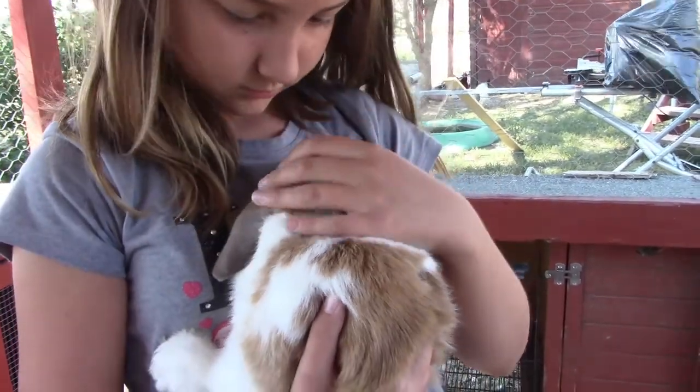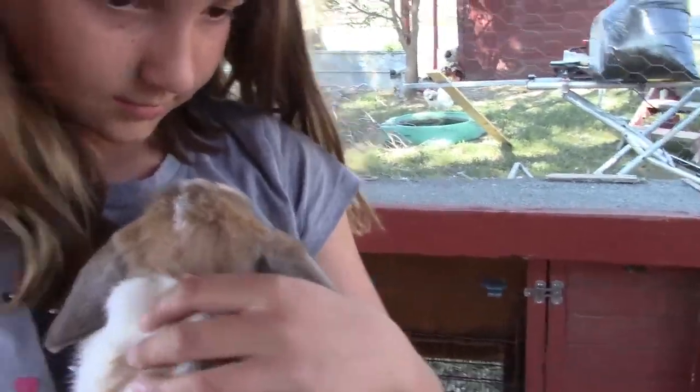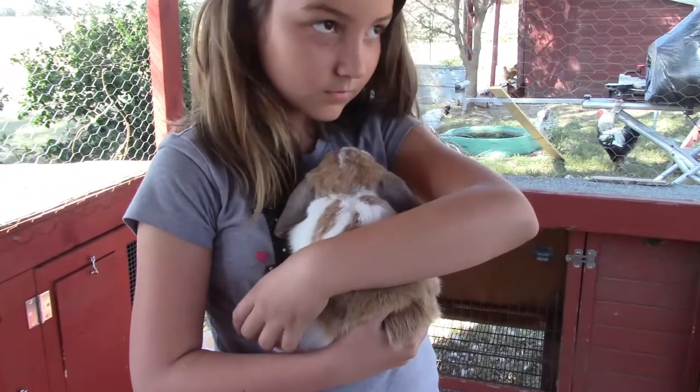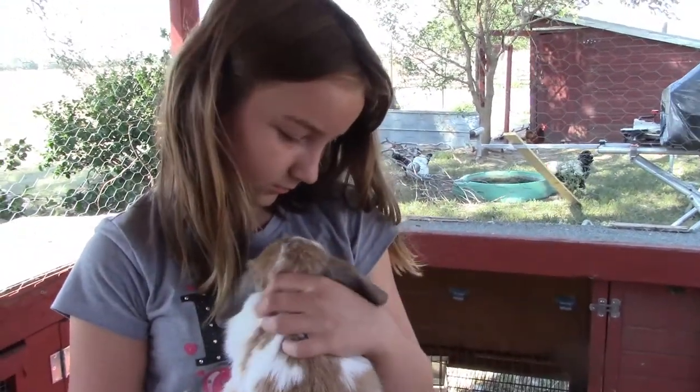Just have to hang on to her, kind of cover her eyes if she freaks, kind of like that. As long as you got her butt good. Hold her firmly and support her butt, and then if she freaks, put your hand over her eyes.